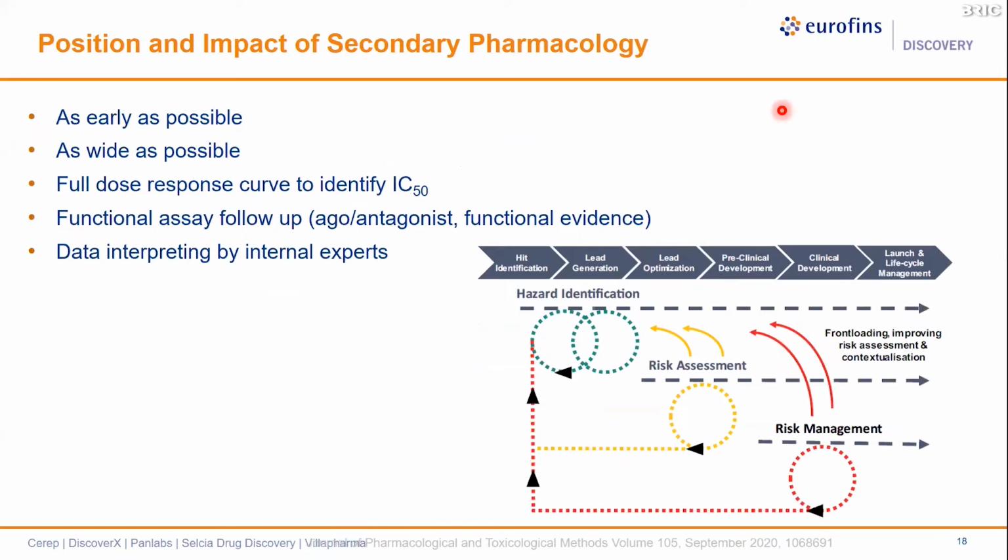So this is the position and impact of secondary pharmacology. According to the result, if we want to do safety screening or secondary profiling, we suggest our researchers do it as early as possible. Because if we find this at a late stage, that would be very costly. If during the early screening period we already find some potential issues, we will know this and can modify or adjust the structure accordingly. And we also suggest screening targets as widely as possible. Basically, we have 44 very important targets published in the paper.